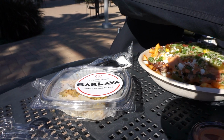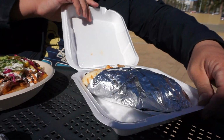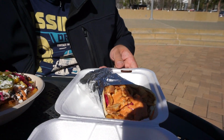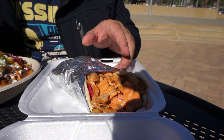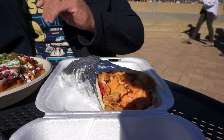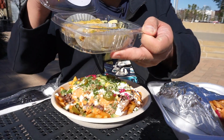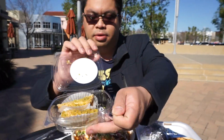We have here their pita, chicken, house sauce, a bunch of veggies. That's gonna be exciting. Then for dessert, what we have here is baklava. Without further ado, let's dig in.